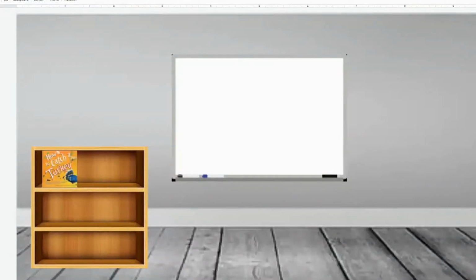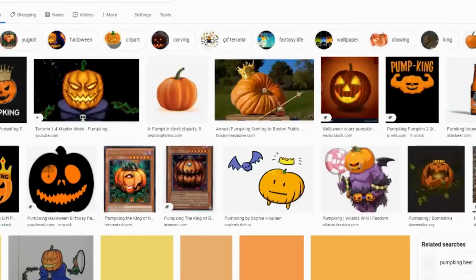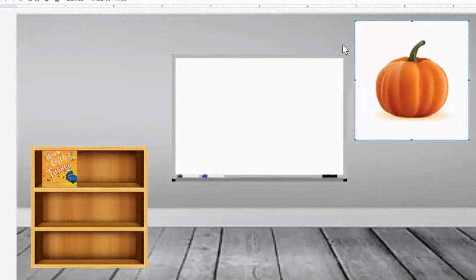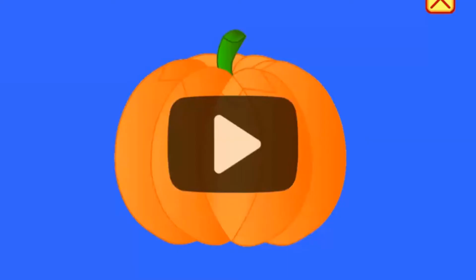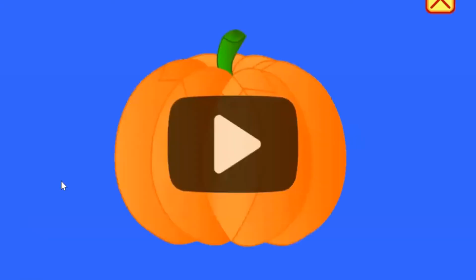Let's get a pumpkin to represent it. Well, scary pumpkins, I guess. And let's put that in there. There's that pumpkin. In just a little bit, I'm going to show you how you get the background off of that pumpkin too. So here's this pumpkin, and I want to link it to this Starfall. So you click on the item you want to link from, go up to Insert, Link, and then right here is where you're going to put that address and apply. So now when I'm in present mode, I click on that and it goes right to Starfall.